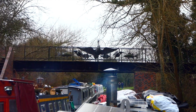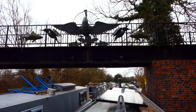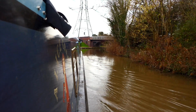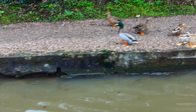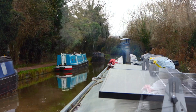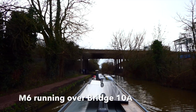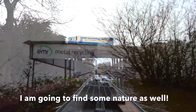This magnificent bridge is called Wings Over Water and it was designed by Valente Pytel in 2000 and it was actually the former Mineral Railway Bridge, but look at it, it's absolutely beautiful, I love it. Lover's paradise, but it's going to be interesting, and I am going to find some interesting nature as well.